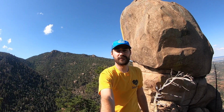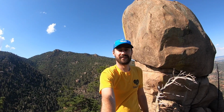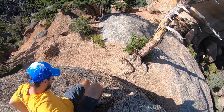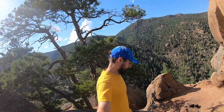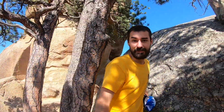Magog Rock, 1,500 feet elevation gain, 3 miles out and back, Manitou Springs, Colorado. Wow, sure is neat up here. Make sure you check it out.